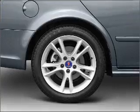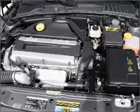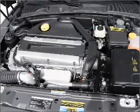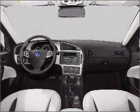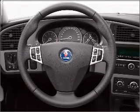Stand out from the crowd with premium wheels. Savor your listening experience with the premium sound system. The anti-lock braking system will help deliver you safely to your destination. Heated seats comfort you on cold winter days. Let us put you in the driver's seat today.